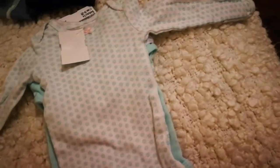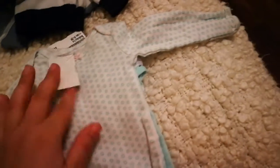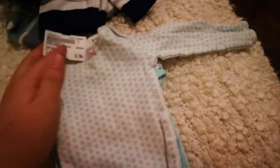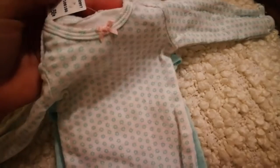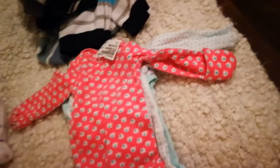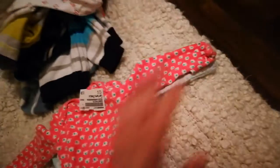This one, newborn, just little teal flowers with little pink edging, like the little scalloped stitches or whatever they're called, and then a little pink bow. And again, with the mitten, little cuffs. This is my favorite one. This one and the one that's after this are two of my favorite. I know for a fact these come in a pack together.